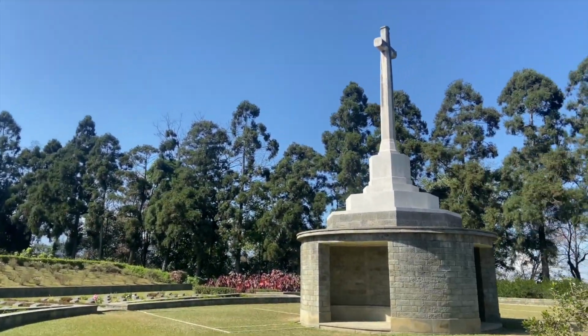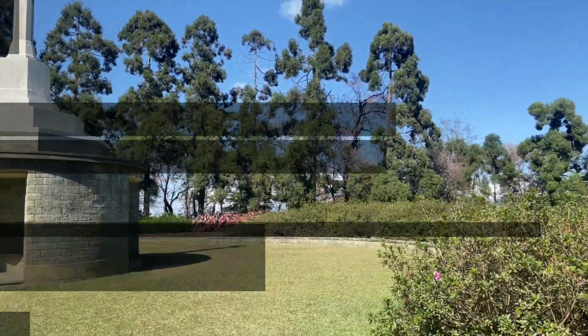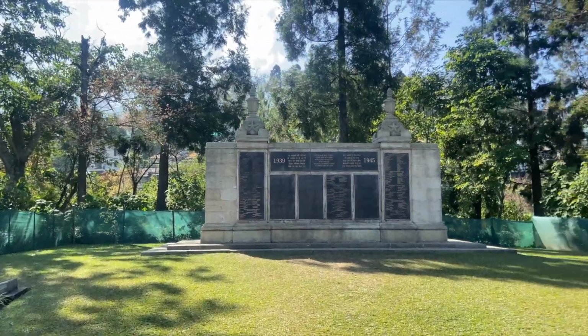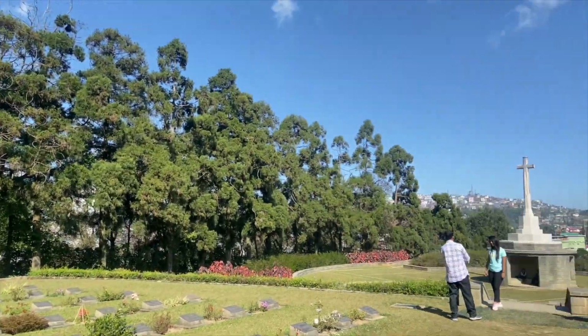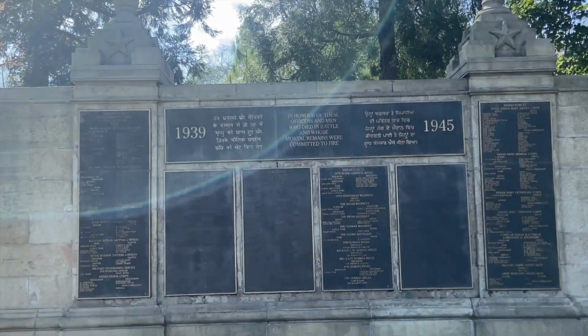This World War Cemetery has more than 2000 graves laid out in a very beautiful way. There is a mix of Christians, Muslims, Sikhs, and Hindus, with messages from their families engraved on them.